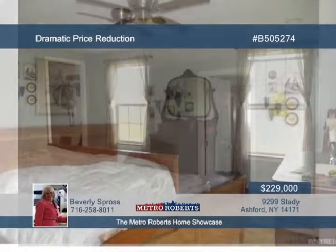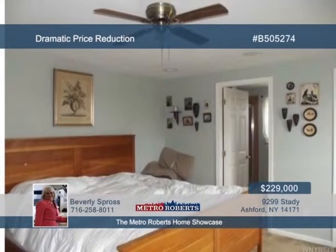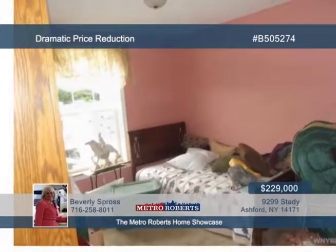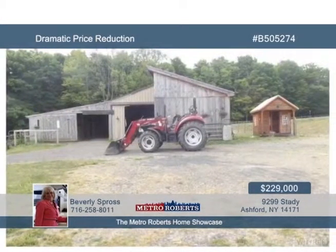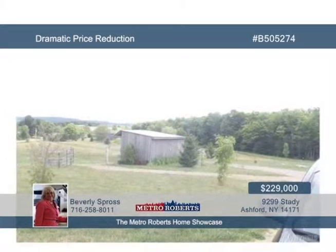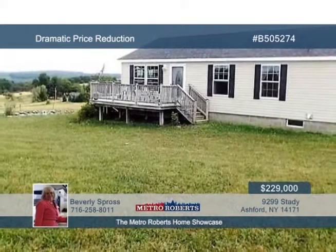and woods beyond. Step downstairs to discover a full dry and high basement, great for a rec room or man cave. You'll also love the included modular built-in 2004 horse barn, 2 field animal shelters, and a view of the woods. Call Beverly Spross today and schedule your showing.